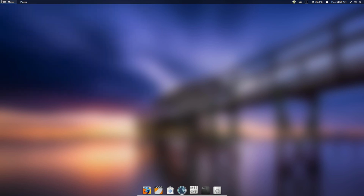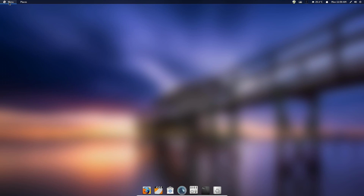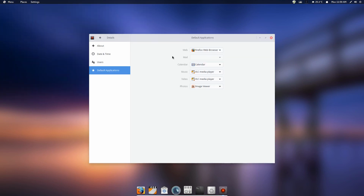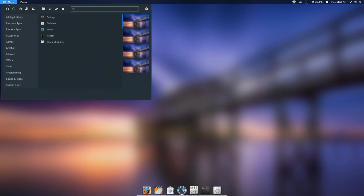Okay, let's go to the menu now. So the menu is, again, the applications that are installed, and we have the virtual screens. Desktops is 4 of them, 4 desktops, and we start off, I guess, on the most used apps. We have the settings: default applications, about, the details. I think we've been through this, or we'll go through it in a minute.